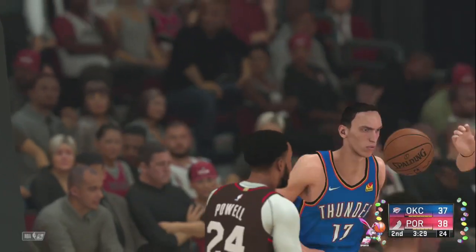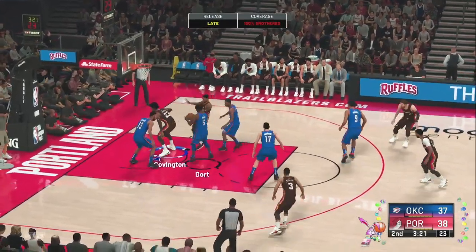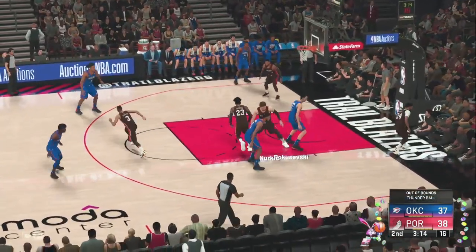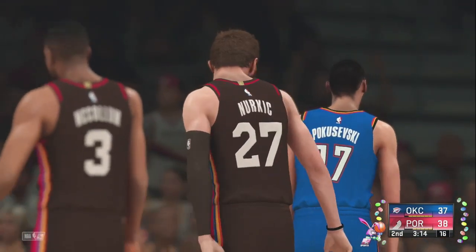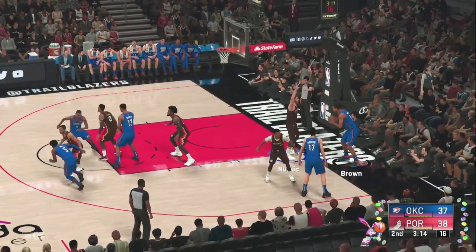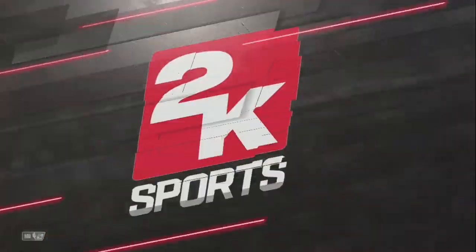Pokusevski with the bucket. How about the timing? Could be the difference between an assist and a turnover. Nice delivery. And blocked. That one goes careening off the glass. Here's the floater. Nurkic with the block. And the ball travels out of bounds. It was last touched by Nurkic. And so here is Oklahoma City, and it's Norman Powell with the foul. That is his first foul of the game.